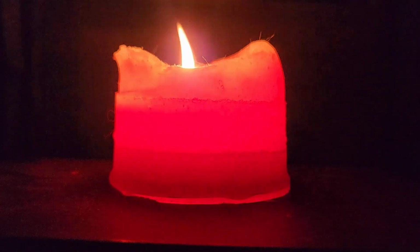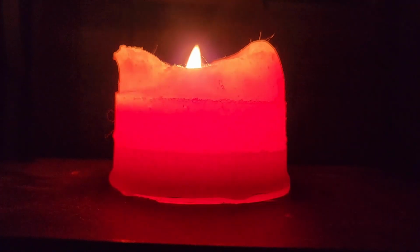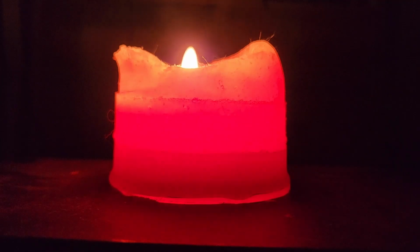SCP-079 is packed away in a double-locked room in the secured General Holding Area at Site-15, connected by a 120-VAC power cord to a small array of batteries and solar panels. Staff with Level 2 or higher clearance may have access to SCP-079.